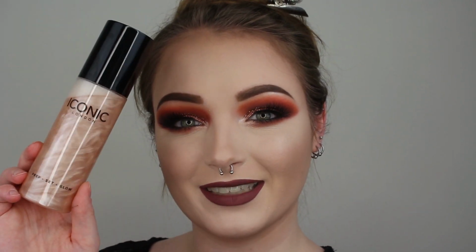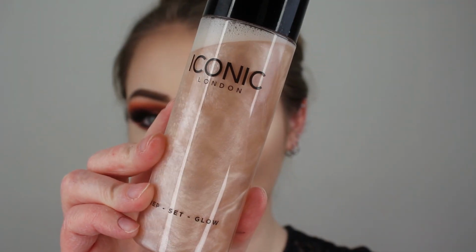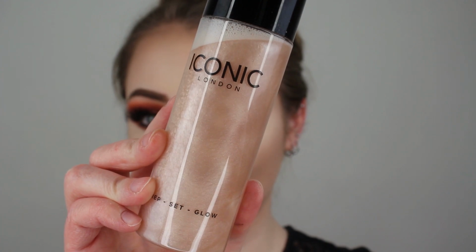And the last item that I got in this month's BOXYCHARM is from Iconic London. This is the Prep Set and Glow Setting Mist. I want to show you guys this, but if you shake it, it looks so cool. Isn't that awesome with all this sparkle? Oh my gosh. I'm sitting here crossing my fingers hoping that this doesn't mess up my makeup that I have on, because sometimes facial mists do that to me, so I'm really hoping that this one doesn't.